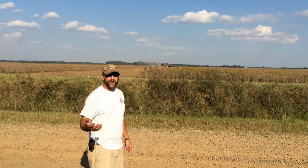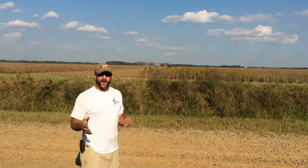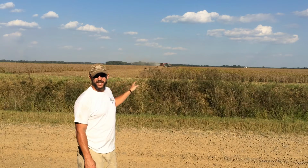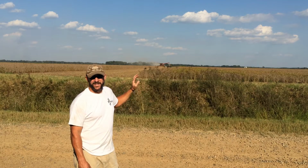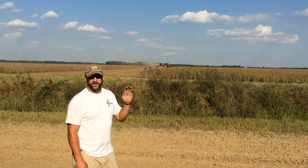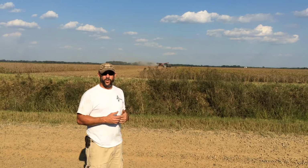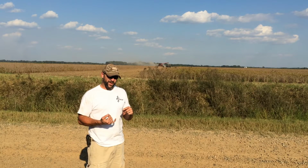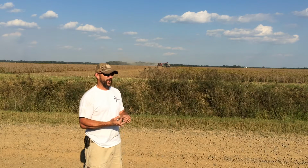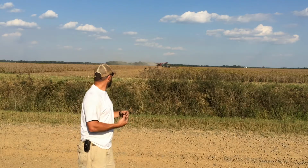I've heard this mentioned around here a lot, and if you're looking to go that route, what I'm wanting to focus on right now is that this pass this combine's making is in essence the first pass getting this field ready for the crop that's coming in there next spring. So starting right now at harvest, we have some decisions to make. We need to know what's going to go back on this field, whether it's going to be corn or soybeans or grain sorghum or rice. We need to know what we're going to do to it this fall.